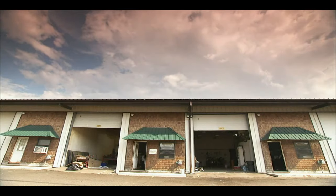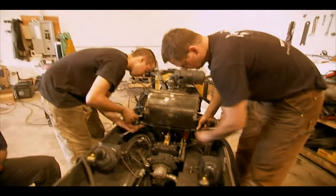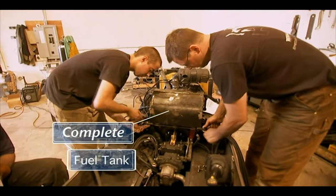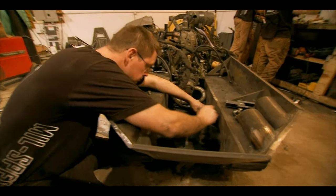By the end of Wednesday, Jeremy completely fabricated, welded, and installed the fuel tank. And basically, Will had fitted all the hydraulics, which allows the vehicle to move.